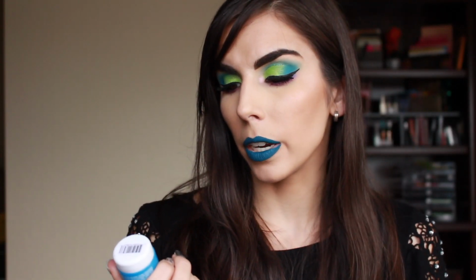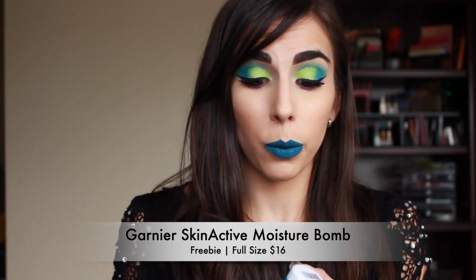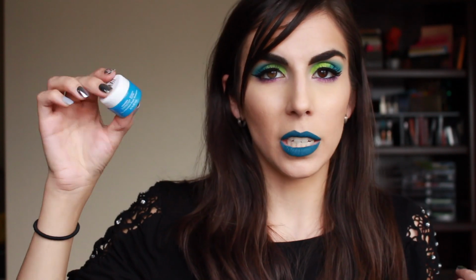I also used the sample of the Garnier SkinActive Moisture Balm, the Antioxidant Super Moisturizer, another free sample from Ulta, and this is another one that I actually really did like. Which one did I like more? I don't know. I liked them all pretty well. I'd have to look at the ingredients to see which one is more beneficial in the long run, because this is pretty small, so I only used it a couple days, maybe a week.